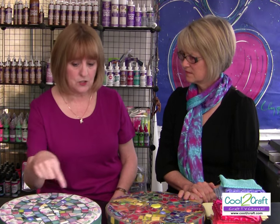Actually, this is less expensive than the kits because you're just using an old plate, and you could do the whole thing with just plates. And your stepping stones are only a couple dollars. I think I paid $1.29 for each of mine. So you take plates that you can get at garage sales, at the thrift store, and break things around your house.